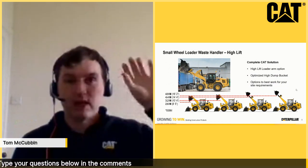So at the bottom, you'll also notice that we have 4 different dump heights, all for the same machine. So again, this is where we want you to contact your CAT salesman. We want you to look at your material densities and your minimum dump height requirements, and we want to get you the right solution for your job site.